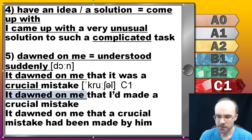We also try to use more advanced grammar. You see the use of past perfect here, because first, I made a crucial mistake, and second, it dawned on me. We see the sequence of tenses here. It dawned on me that I'd made a crucial mistake. So it happened before, but we have it in the first part of the sentence, so that's why we need to use past perfect. It dawned on me that I'd made a crucial mistake.